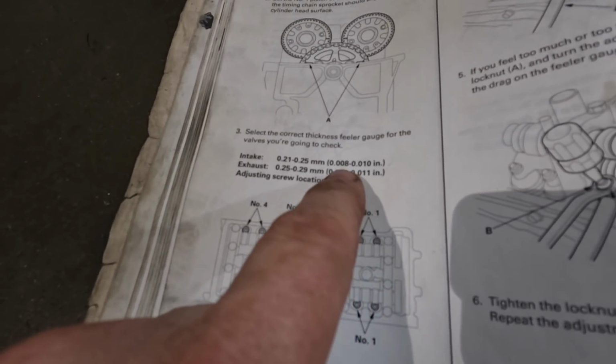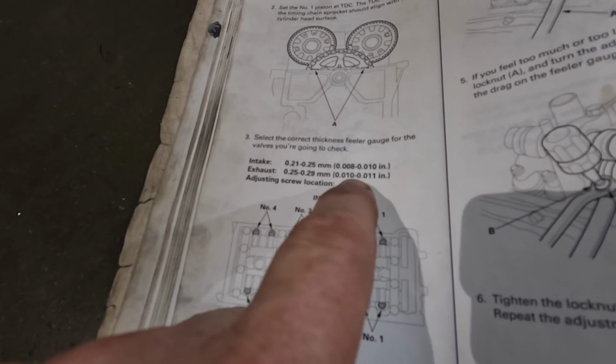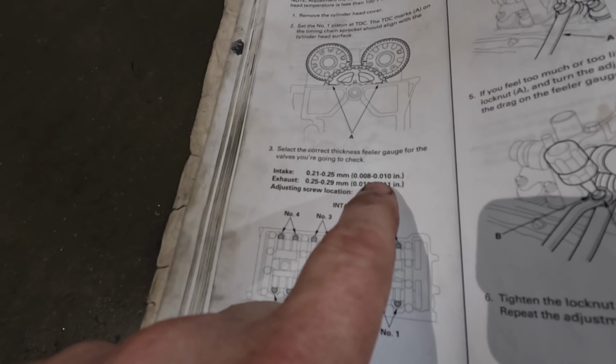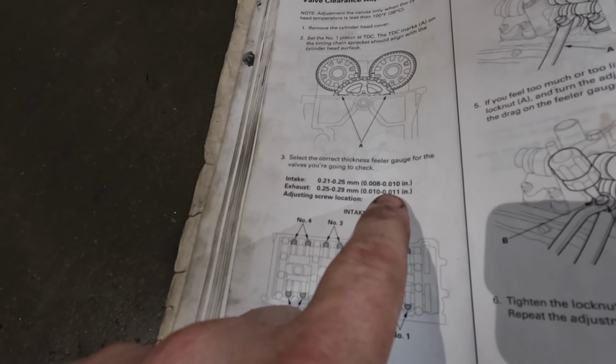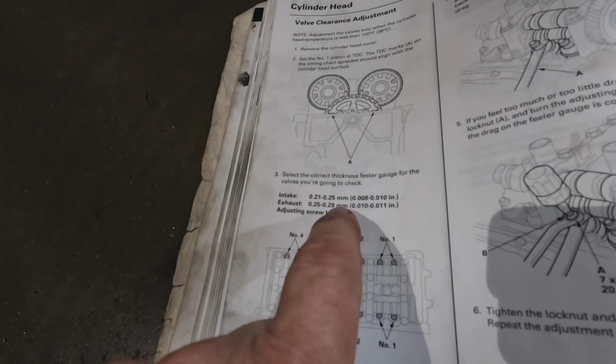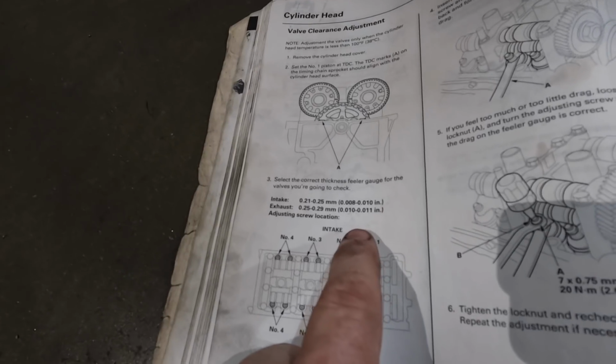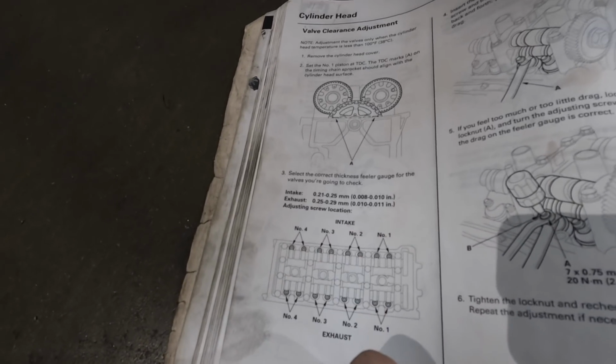This is what we go by. We go by inches. So we've got 8 to 10 thousandths on the intake, 10 to 11 on the exhaust. Now my recommendation is always to go to the looser end of the scale. That gives you a little bit more tolerance for heat cycles. It's better to have a slightly loose, noisy valve train than a tight valve train.